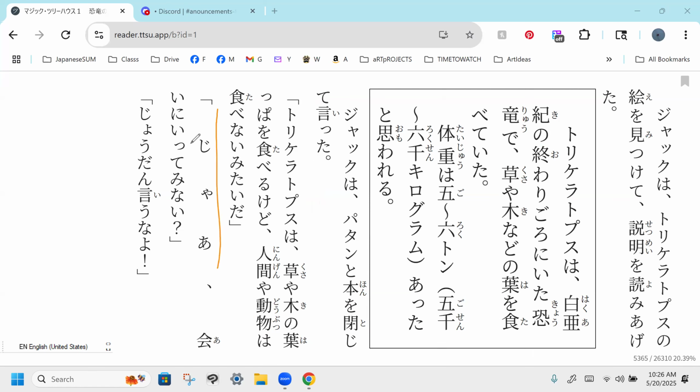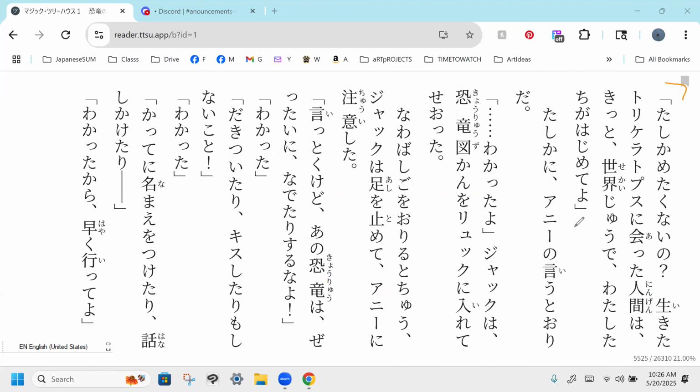じゃあ、会いに行ってみない? Well, in that case, why don't we go over and meet it? 冗談言うなよ. Don't stop messing around. Don't say a joke like that. The next paragraph is going to go to Zapik.